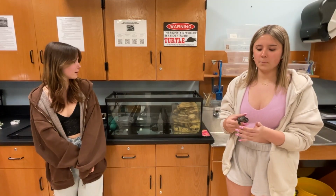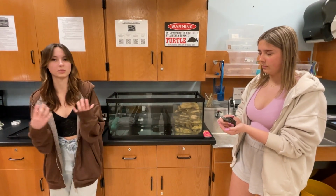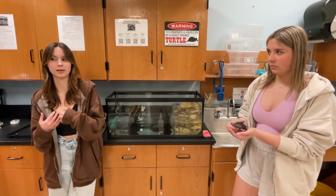The reason why the terrapins are my favorite is because they were the first animals introduced into our class, and when we first got them, they were about the size of a recorder, and now they're the size of an iPhone, which is pretty cool to see. And so by being able to have them in our classroom, we're learning about what we're doing to the planet and how we can help to give back.